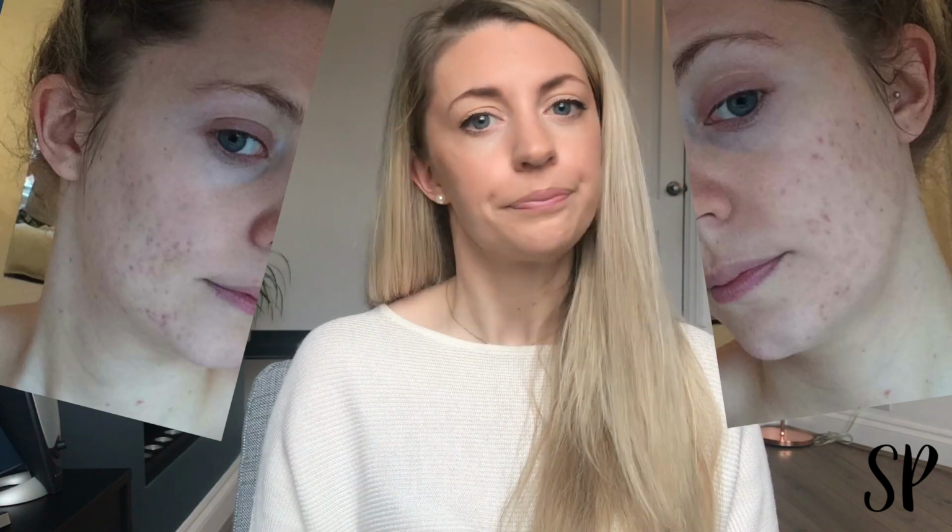So the edges weren't so defined, so you could cover things up with makeup. And then probably by a 2-week period, they were completely gone and you definitely couldn't see anything. And that's when I judged the results. So this is what my skin looked like 2 weeks after my first round of laser.